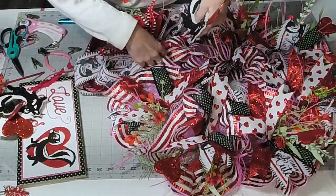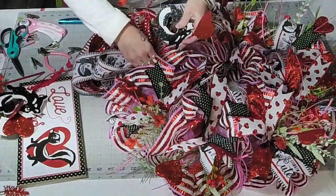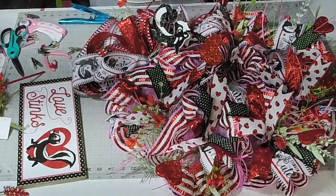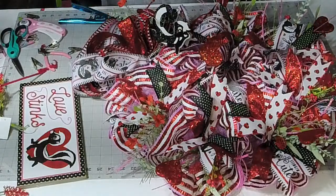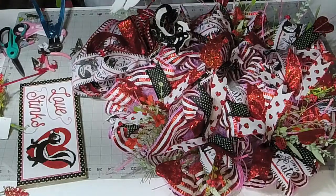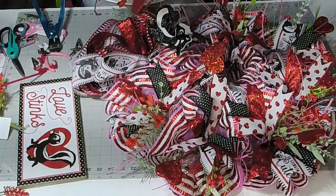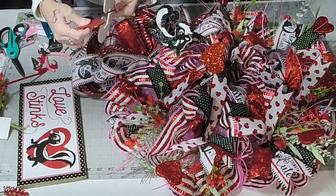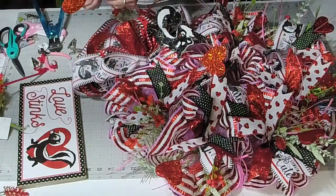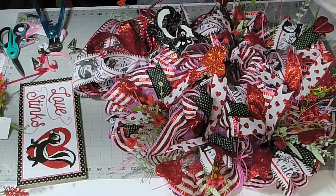So I'm going to put this one. It's just going into the zip tie. And then we'll put this one with the 2 hearts over here. This is a lot more than I usually put in a wreath. Like I said, I got super excited from all the new stuff. You guys would too. We'll put 1 heart here. One like that.